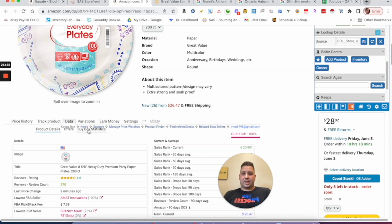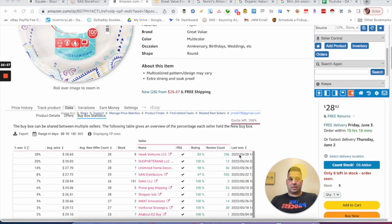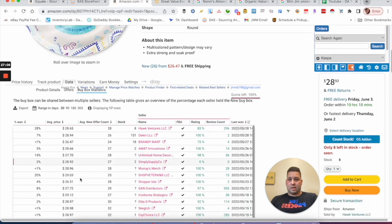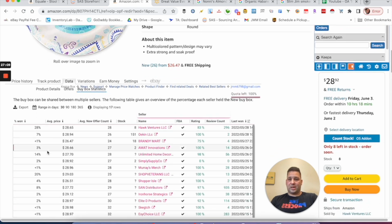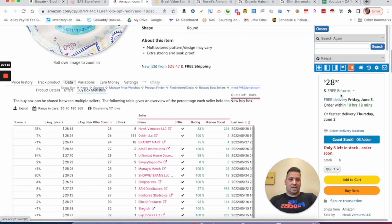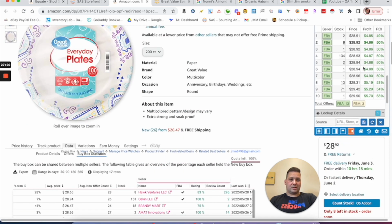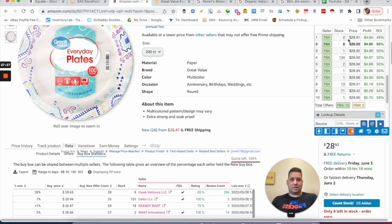Let's see the data. Buy box statistics. 28, 28. Looks like it's rotating somewhat evenly. Obviously, there are some bigger people who are grabbing the buy box, but that does not always necessarily mean, let's see here. Everyone's pretty competitively priced. This person has a lot. They're only getting 7% of it. That's interesting.